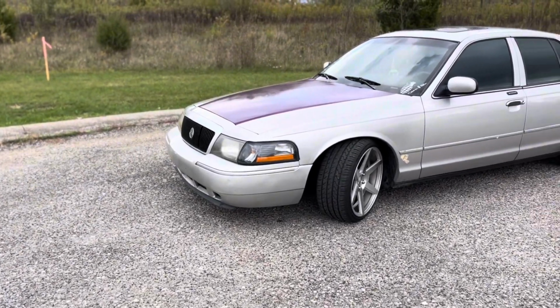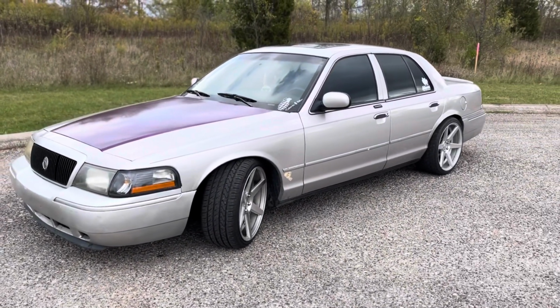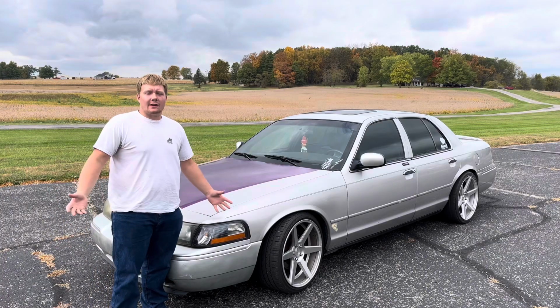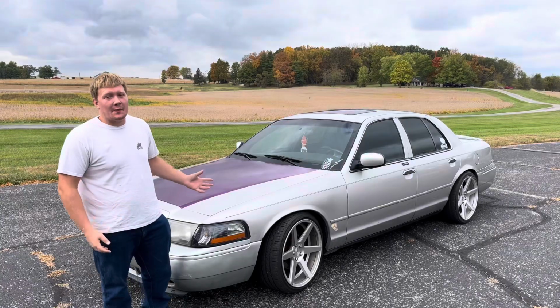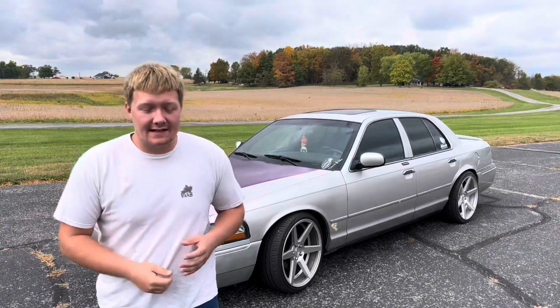All right, boys and girls, we're back with another car review, and you're never gonna guess what it is. That's right, it's not a Fox body this time. Bet you guys are excited. So yeah, we're here with something a little more unique than usual. We're here with something from the Panther platform, and it's pretty wicked.